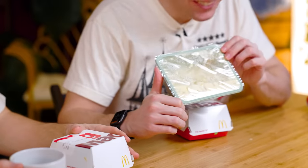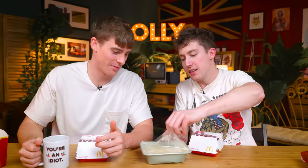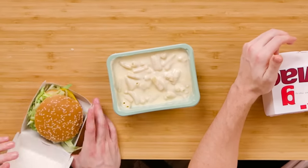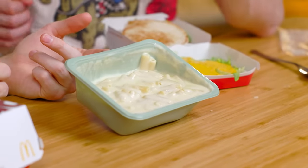Are you ready for the Mac Mac? This is standard. This looks like the worst supermarket mac and cheese. We've just microwaved mac and cheese. We've just offended every American watching. If you ever ask a British person if they like mac and cheese and they say no, that's because this is our impression of what mac and cheese is. It's often microwave food that you get in the supermarket.